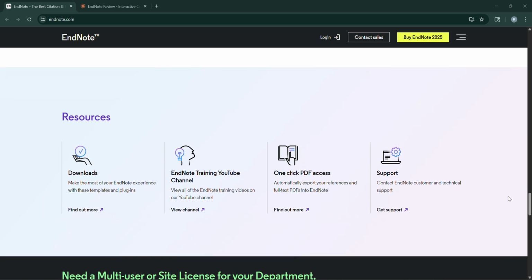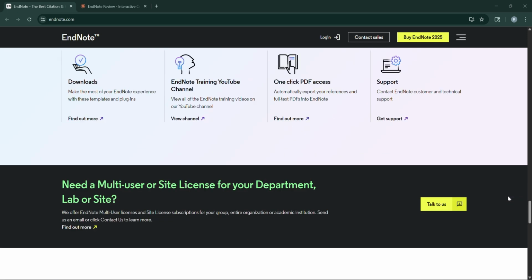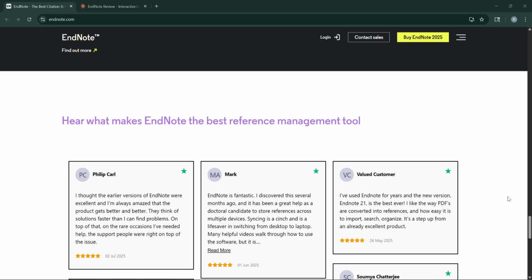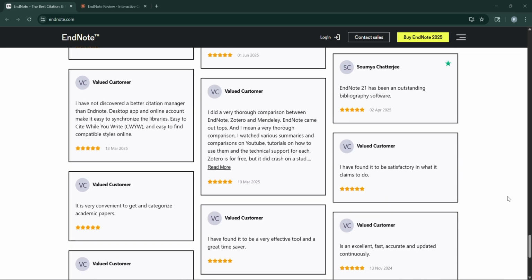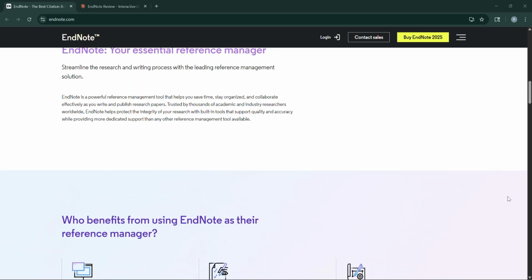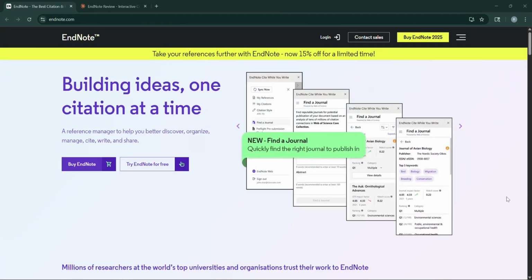The biggest win with EndNote is time saving. What used to take hours now takes minutes. The Word plugin is smooth and reliable. You get unlimited storage space, which is great for big research projects. The PDF search feature actually works well. You can find specific codes inside your saved papers, and customer support is solid when you need help.